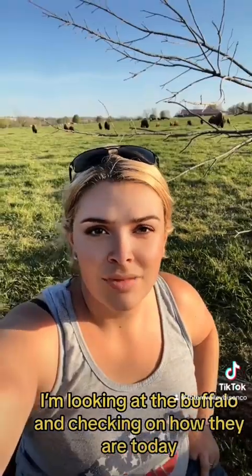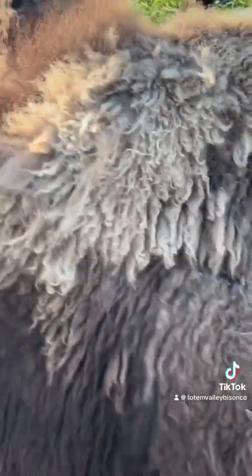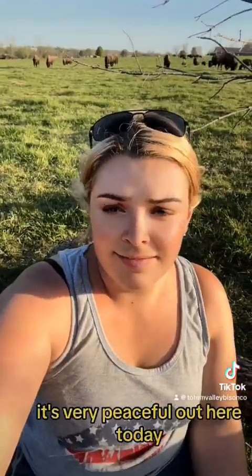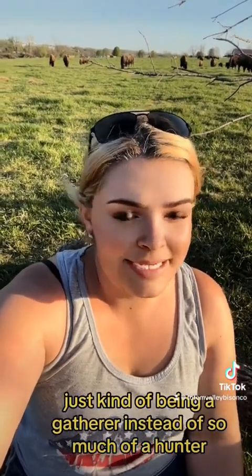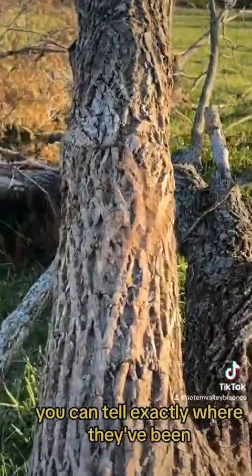I'm out looking at the buffalo and checking on how they are today. And I couldn't help but notice it's shedding season. So I'm out here today collecting everything that they've shed. It's very peaceful out here today, just kind of being a gatherer instead of so much of a hunter. Even right where I'm sitting, you can tell exactly where they've been.